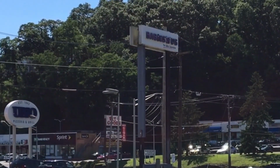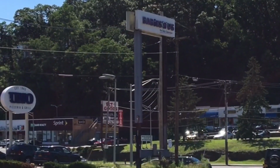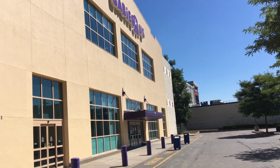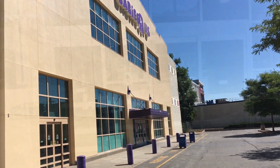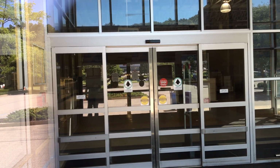A Babies R Us. I've been to this Babies R Us 100 times. It was a nice store. It was big. I don't want to say I'm sad to see it go. I'm sad to see Toys R Us go. I like Toys R Us. The Babies R Us, it's Babies R Us.